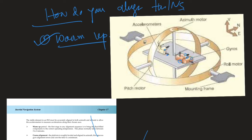This phase normally takes 3 to 4 minutes. So remember, the aircraft can be parked at a temperature of, let's say, minus 10 degrees, or maybe plus 55 degrees, too hot or too cold. So the fluid has to be brought to the correct temperature.